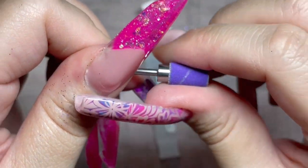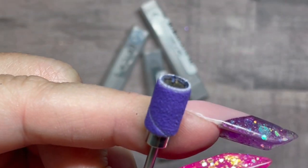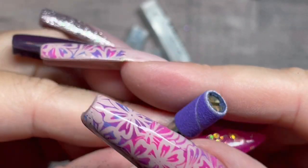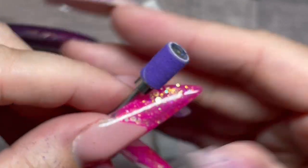And then when you pull, it's not gonna come off. And I keep that tiny, teeny little lip on the inside. So that is how I keep the sanding band on the adjustable mandrel. Because as we know, sometimes sanding bands and mandrels, we have a love-hate relationship. So this is nice and easy to work with.